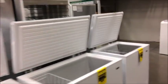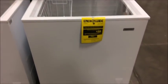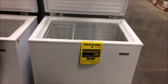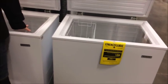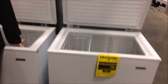For $100 more, you get 5 more cubic feet of storage space, which is significant. These right here, these small chest freezers down here, the smallest one is 5 cubic feet. This is the equivalent. That's a lot of extra space. So you're missing out on that much space by saving $100.